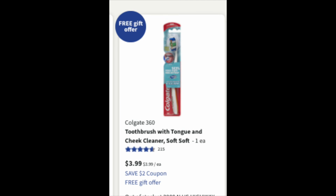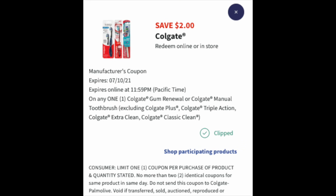And we're also going to grab one of these toothbrushes for $3.99 as well. And there's also a $2 digital coupon that you'll load. So load this guy right away. Go with a mouthwash and a toothbrush, because we get the toothpaste for free all the time. These other 2 items, not so much. So these are the items I would specifically suggest just to bulk up your stockpile with all of the goods.